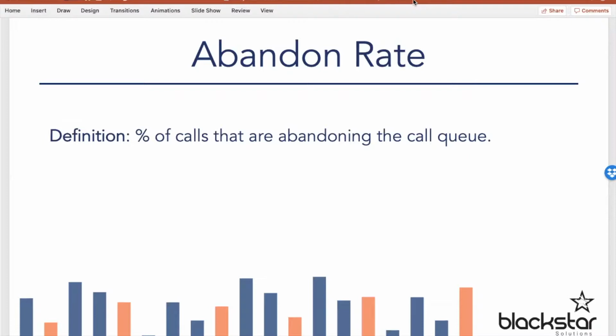But basically what this means is take all the calls that came in on a day, over 30 days, over a quarter, and take the percentage of those callers that hung up the phone. Probably every one of you has done this at some point. You call into some service provider that you have, you wait and you wait and you wait, and maybe it's 3 minutes later and you say, you know what, I've got some other things I need to get done. I'm going to go ahead and abandon this particular call. I'm going to give up, I'll call back later. That's what we're talking about here.